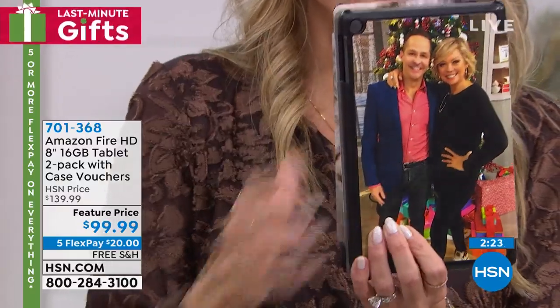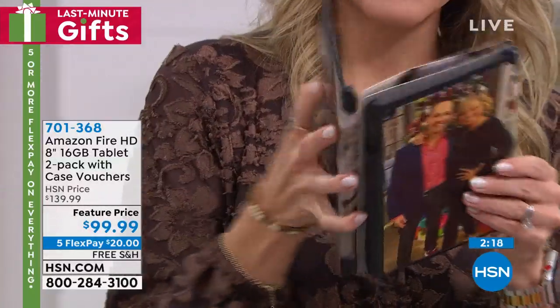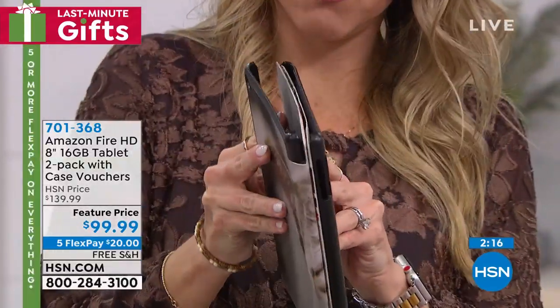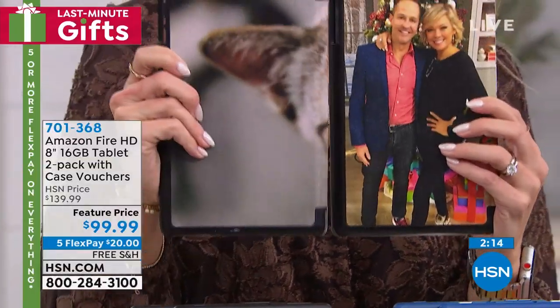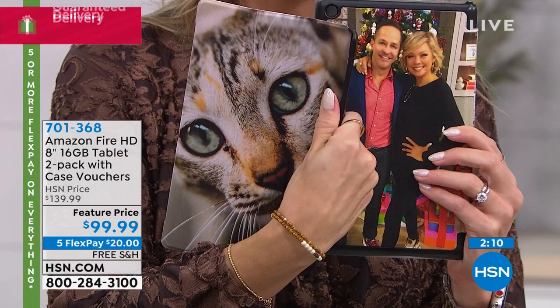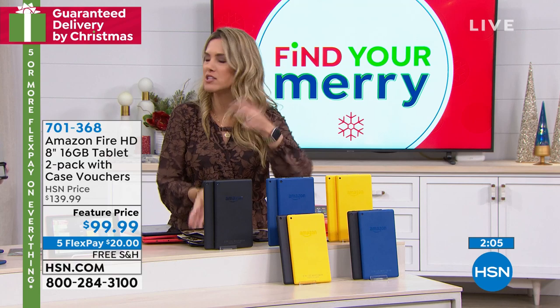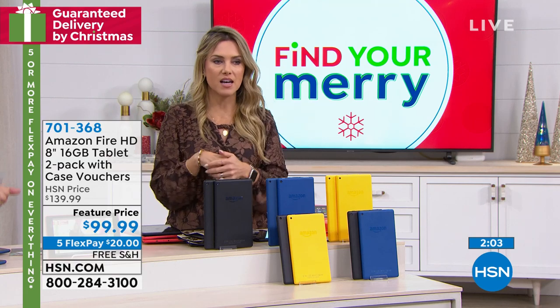You're getting two of these. I couldn't get these two apart. Each individual tablet will have its own customizable case. And that person, if you're gifting this, can do that at any time, I think until like May. So you've got plenty of time to find the photo and customize it.